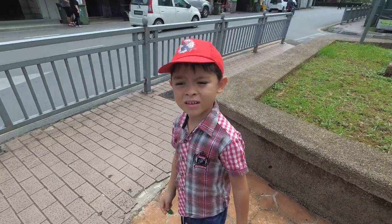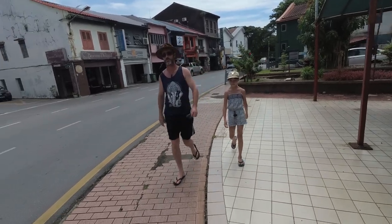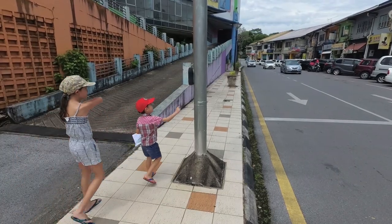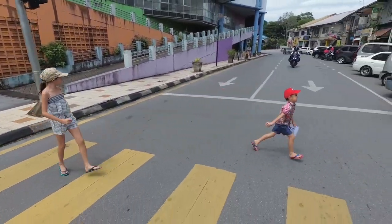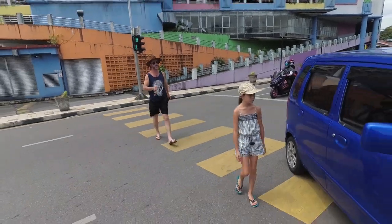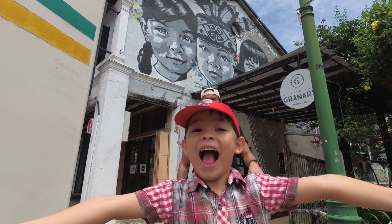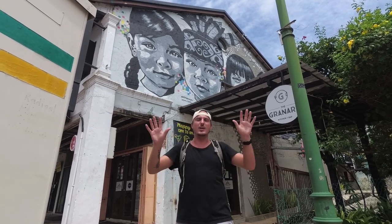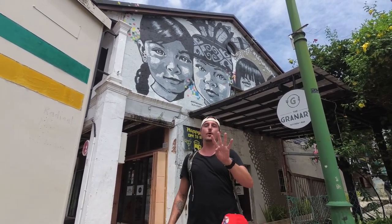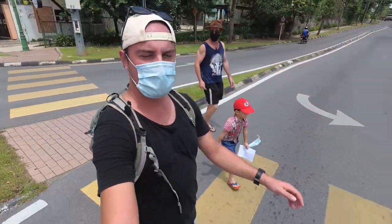John, look for the faces. The mural with the faces. This painting is one of the first three paintings that were commissioned by Petronas, and this one depicts four local children of all different races. Let's check out the second big one.